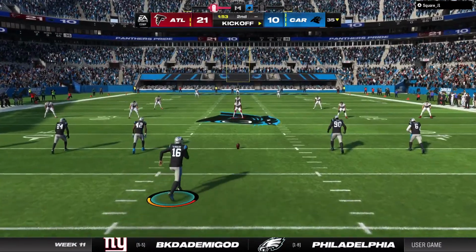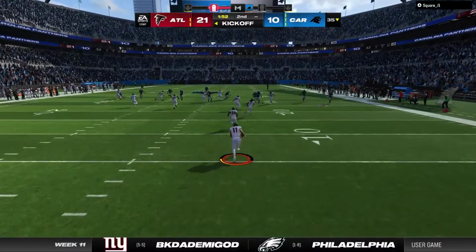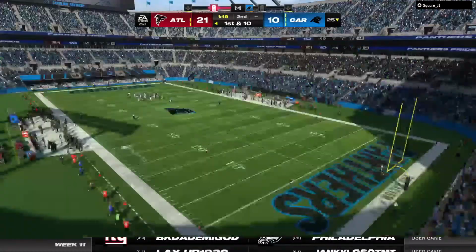So after the touchdown, here's Fairbairn now to kick it away. And he'll be stopped up at the 25.